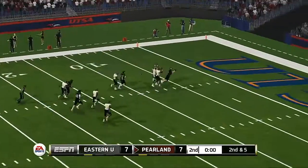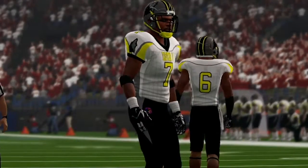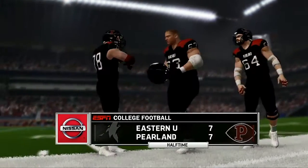He sails it long. Almost intercepted. We've played a half. We're even at 7 in this one.